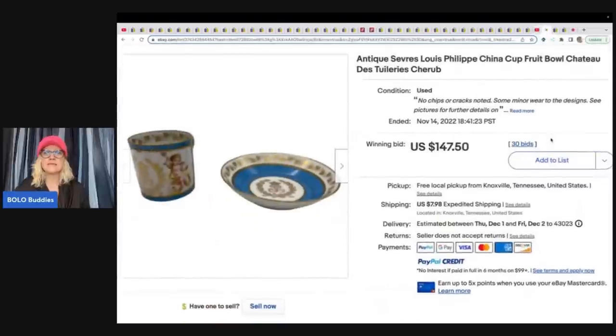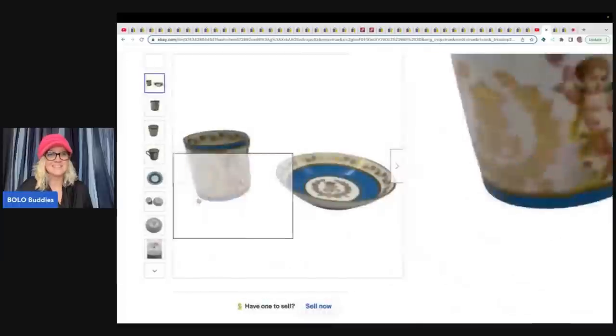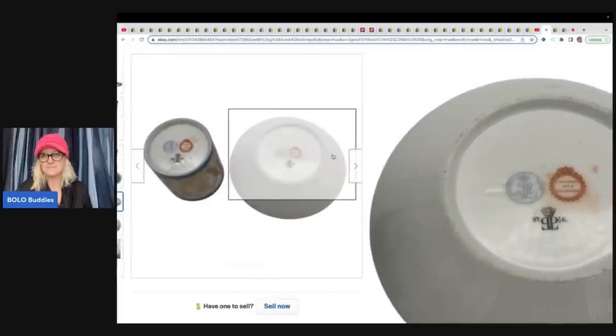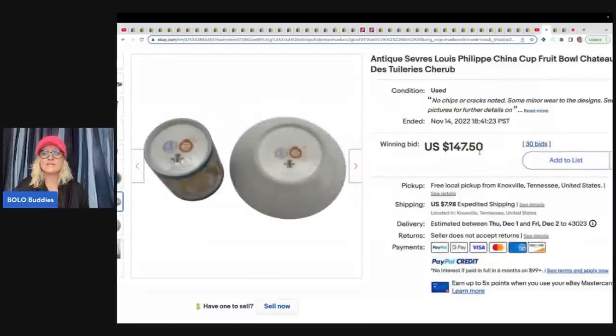And he sold this antique Louis Philippe China cup fruit bowl, chateau des whatever. I can't say all those big words. This is what it looks like. Let's get a bottom picture here and you can see what that looks like. So the marks, $147.50 on this, and he got it for 50 cents at a yard sale. Woo-hoo! 50 cents into $147.50. You gotta love that.